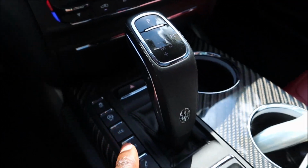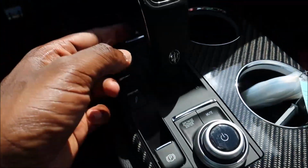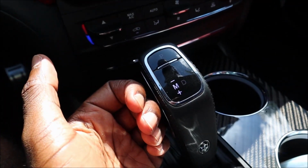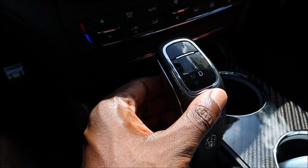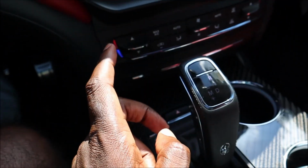And we have the big carbon fiber piece, this big slab right here in the middle. All right, the 8-speed ZF 2-track system. Gear select there. We could do manual mode here or use the paddle shifters. If I go in reverse, then you're going to get your camera, and then press P for park.